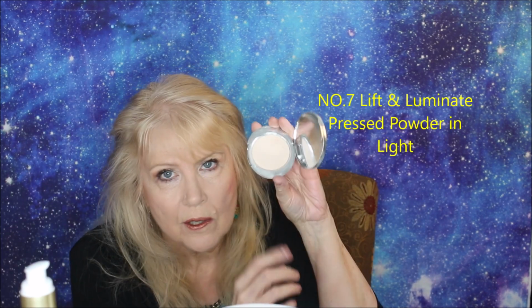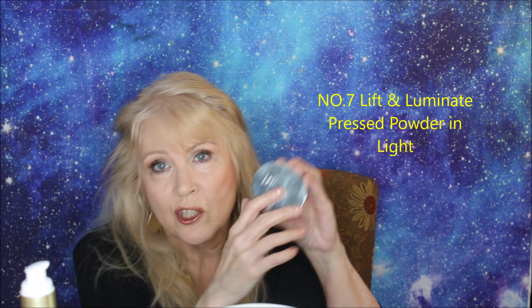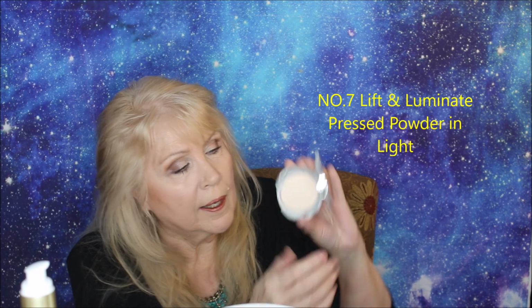For pressed, I would say I could do number 7, and this is number 1 in number 7. This is the light shade. Number 7, Lift and Illuminate Triple Action Pressed Powder. And this is just beautiful. You can use it under your eyes to set, you can use it around your mouth to set. I mean, it just looks great. It's a really nice pressed powder all around. For loose powders, it's e.l.f. For pressed powders, it's number 7.